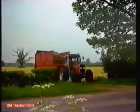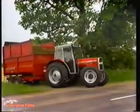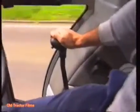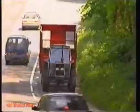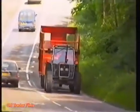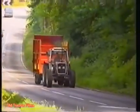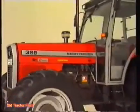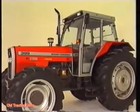But as farming becomes more complex, tractors must be able to cope with a growing number of applications. So the operator needs a wider selection of gears and speeds, and also needs the ability to change to a lower or higher gear on the move. This is vitally important in maintaining drive and output in difficult or varying conditions. To meet this demand, Massey Ferguson has developed a new 18.6 speed-shift synchromesh transmission.